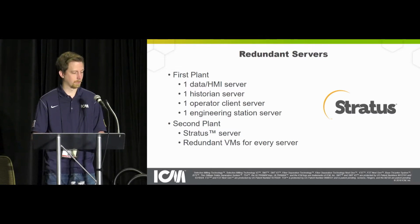The other big thing, like I said, was redundant VMs. So we started using redundant data HMI servers. So if you had any software issues on that virtual machine, let's say it locks up or has communication issues, you can switch over to your other HMI data server and not lose any data.